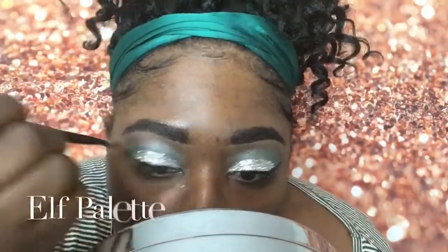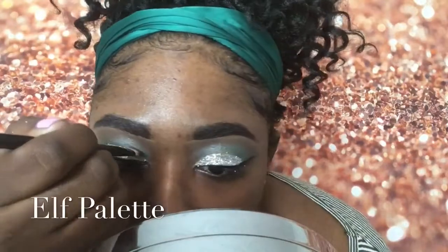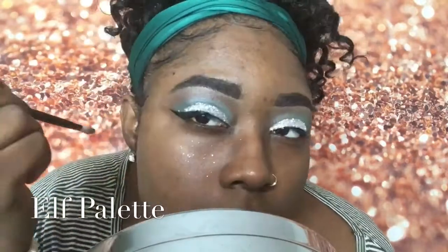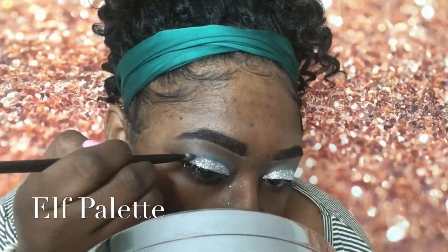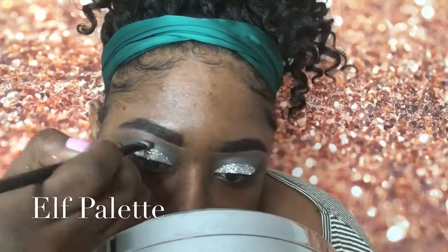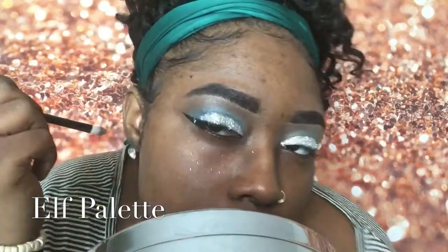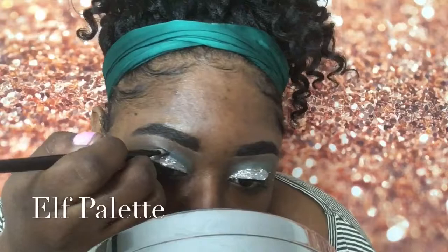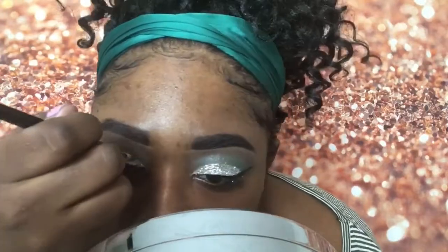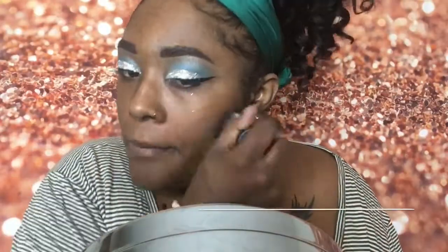So now I'm going in with the same e.l.f. palette, and I'm using a shimmery blue, and I'm just going around the glitter, making it darker. And yeah, that's what changed this. It made it look less green and more blue, and it wasn't what I was trying to do, but I was just like, forget it.